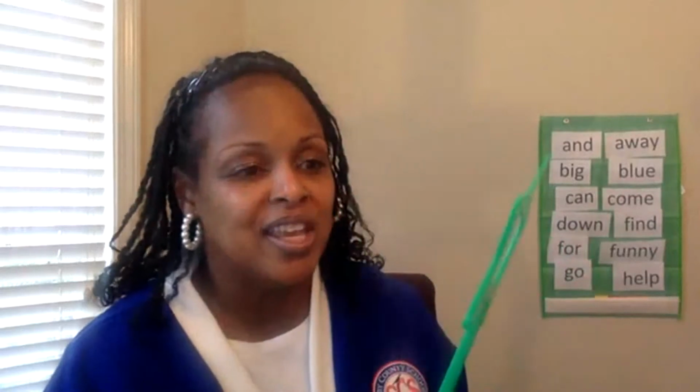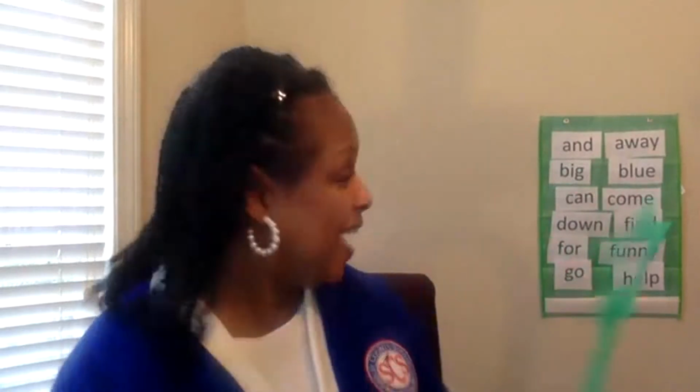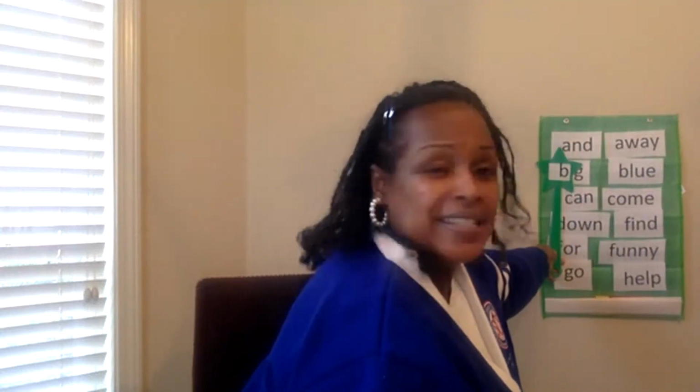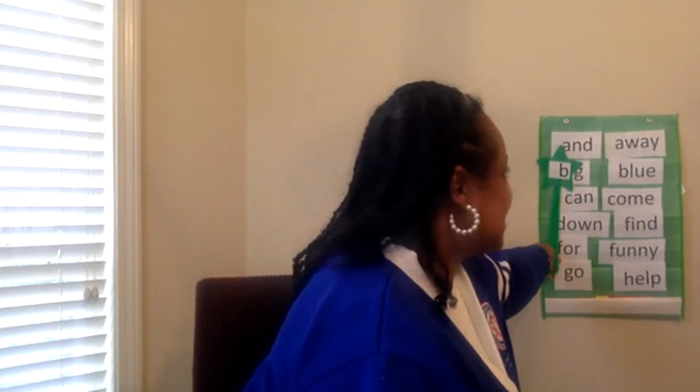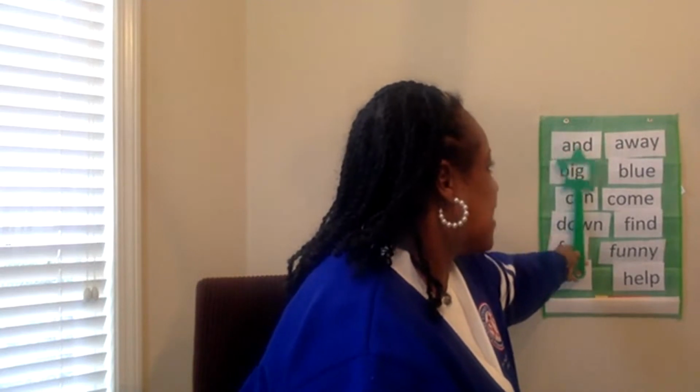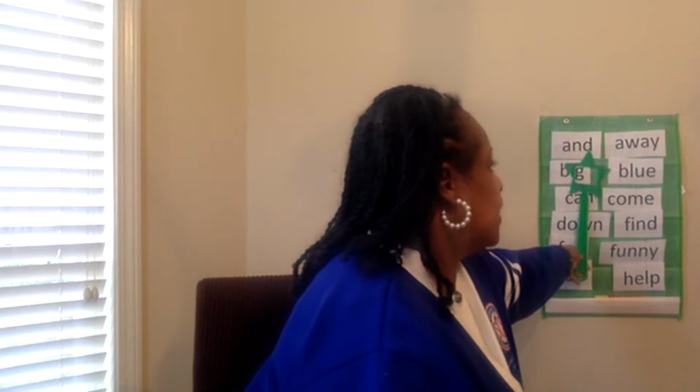Another thing I found was this swatter. This is the coolest little thing that I've ever seen. Hey, so I can take this. What is that letter? What sound does it make? Because I'm isolating that particular letter. What letter is this? What sound does it make? And what about this one? What letter is this? What sound does it make?